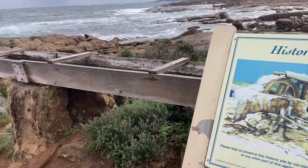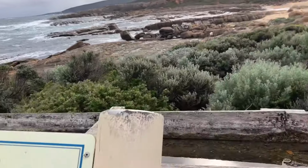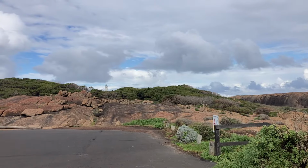This is the remnants of the old water wheel here that used to supply water up to the lighthouse just up there. It's a big long water tube. So they used to have a big wheel on the end. The lighthouse, as you can see, just through there.